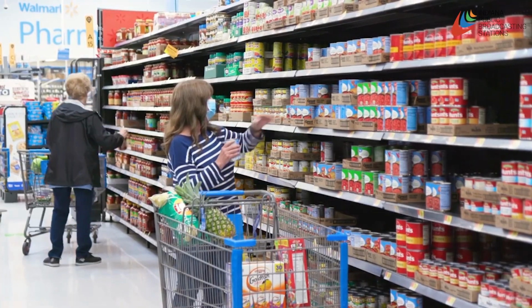In the event of a tornado or in the event of a hurricane, Walmart still has power and it still has light and it has refrigeration and could become the place where people go to charge their phones and where they can go to get cool water.